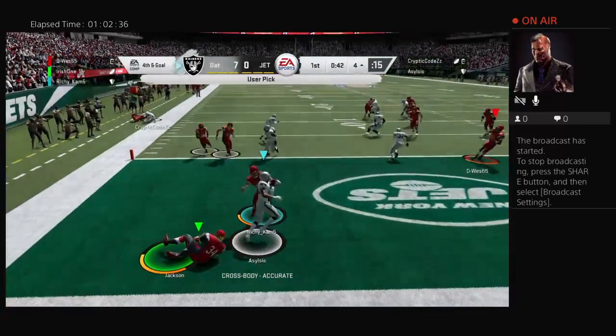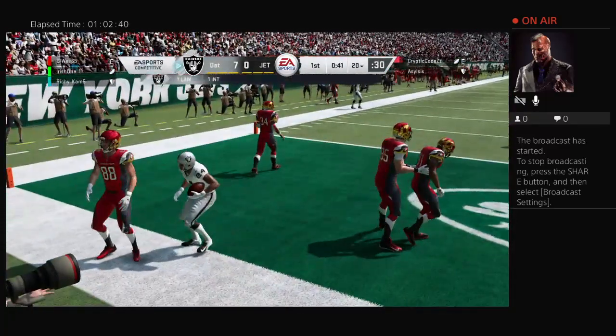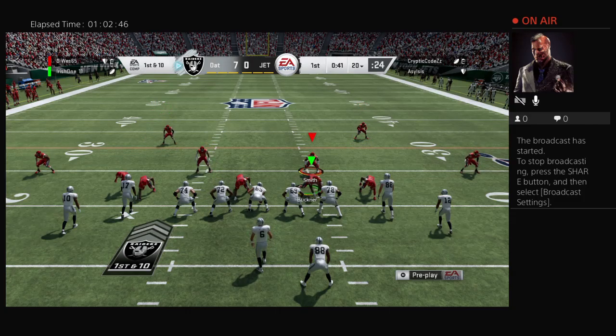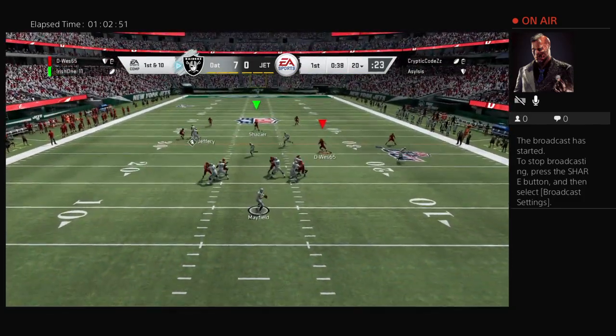And it'll be intercepted. Good positioning, and it's picked off. And a big turnover there as his guys will get the football back. Following the interception, Mayfield.